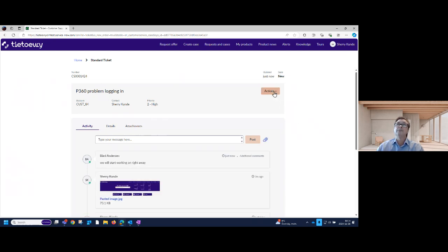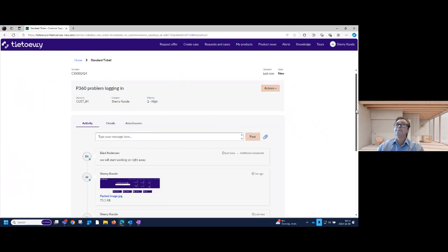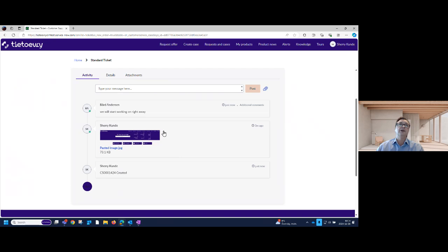As well, at some point in time, you can close this case if you feel that this solved it by itself, or if you have some other reason. You have the option to close the case yourself. As you can see now as well, my colleague Bård Andersen, he picked up the ticket in the backend system and made a comment here. So this is how it looks when we comment or give additional information to you in the ticket.